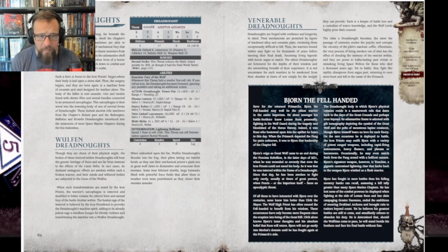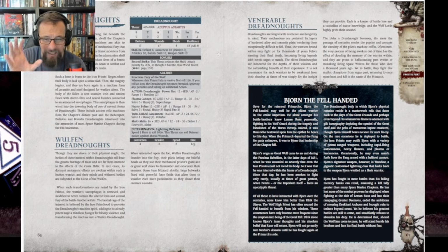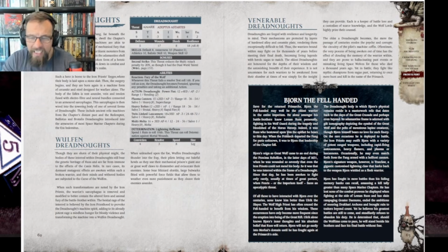2 pages on dreadnoughts. I know very little about dreadnoughts. I've never actually run one in the game, or a dreadnought to dreadnought combat, but I know what they look like from the photos on tabletops. I would have liked some artwork here of the dreadnought. We've got a little bit here about another Primarch, and a little bit of history. I like it.